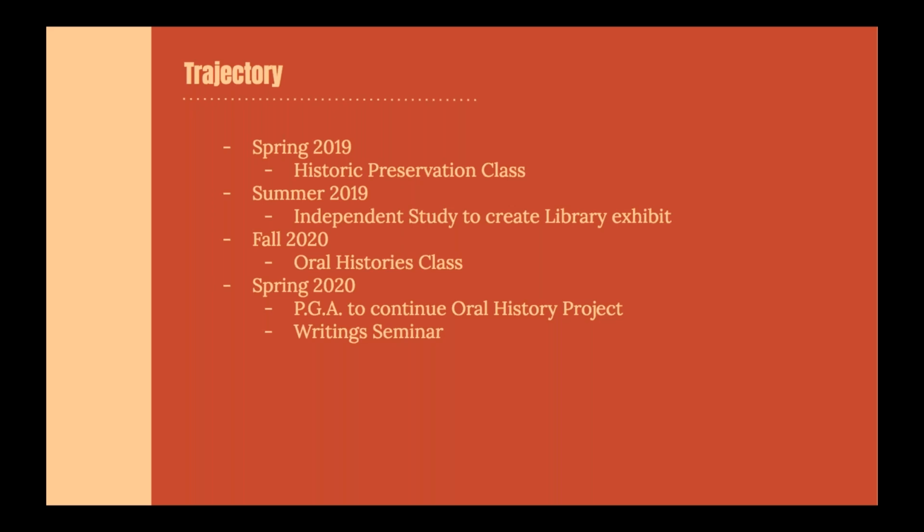I started with Addie on the historic preservation side of this, working with our class to find African-American buildings. And then I went on to do an independent study with Dr. Thornton in order to create a library exhibit for the Appalachian Futures exhibit that the library was creating, in which we talked about uses of buildings going forward. After that, I decided to take the oral history class with Dr. Thornton, and I would end up doing a graduate assistantship with her as well to continue that project. So next slide, please.